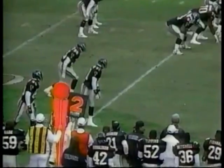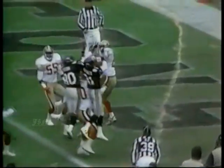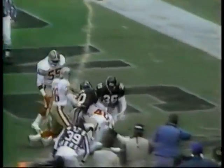The play, Tommy, was Mike Pritchard offside? Well, if he wasn't offside, he certainly seemed like he was in motion going toward the line of scrimmage. But as you watch the end of this play, this is one of the few times that I've actually seen a ball not tipped to the receiver, but he actually caught it on the fly. Here it is again from the low angle.